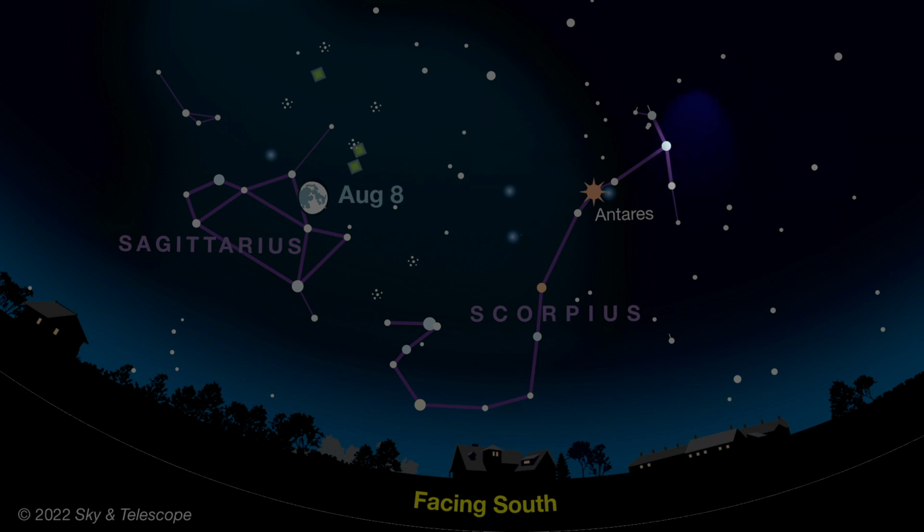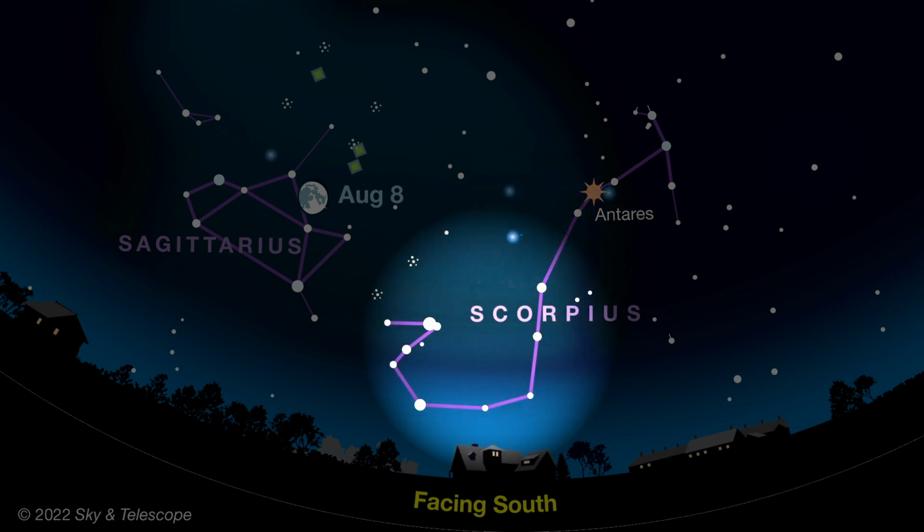Now go back to Antares and look for a chain of fainter stars that trails down to its lower left and then hooks upward and ends with two stars very close together. That's the critter's long tail and stinger.